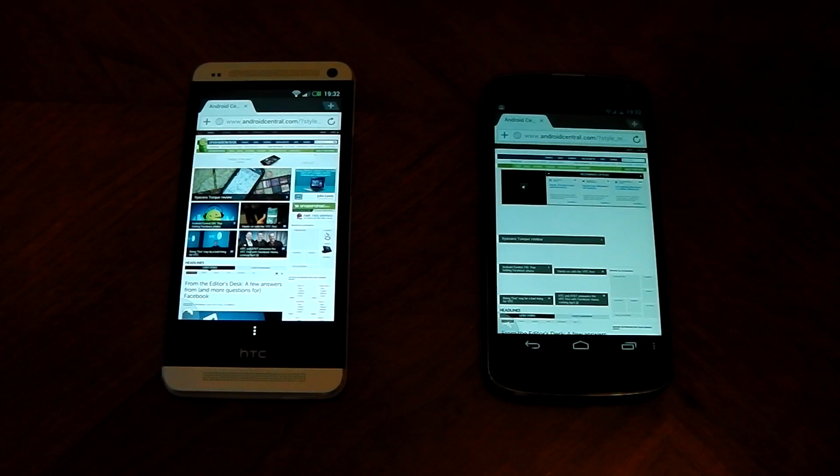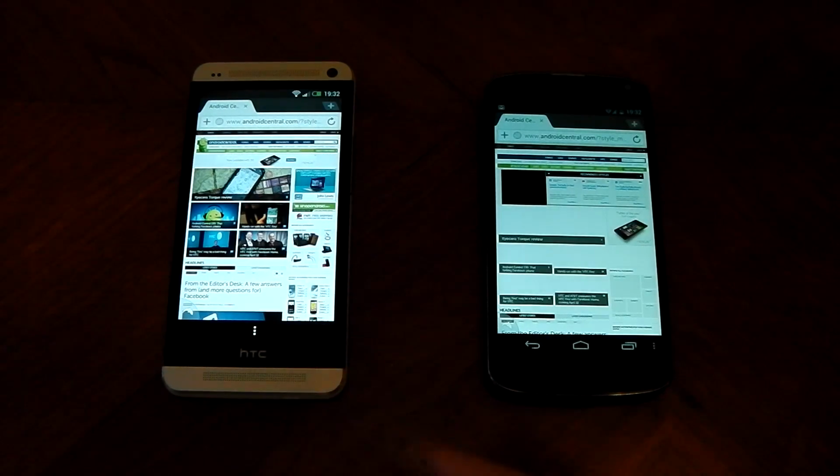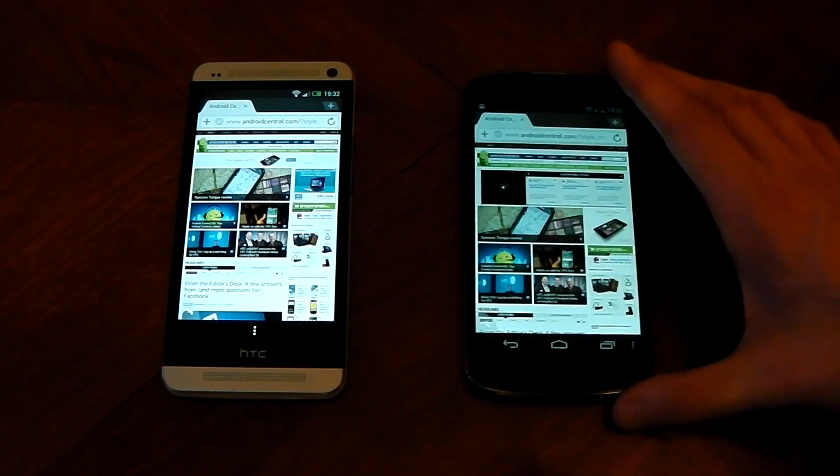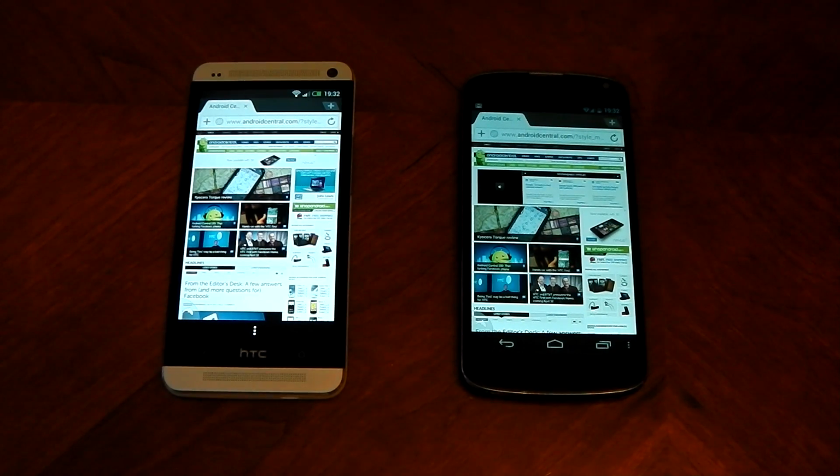And yeah, the HTC One is definitely finished properly here. You've got all the stuff. The Nexus 4 is just behind. And now they're both finished officially. So there you have it, guys. Both devices are very fast in terms of browsing.